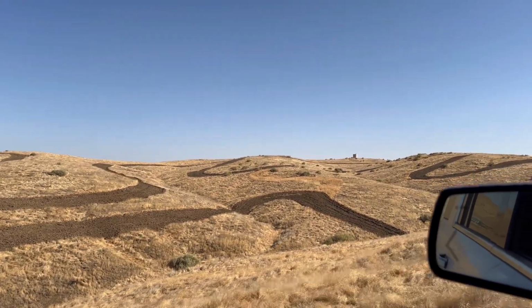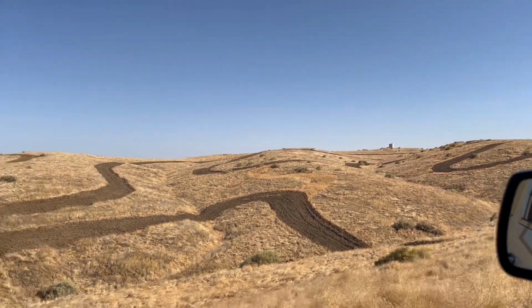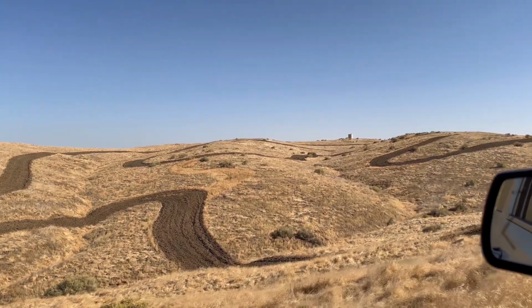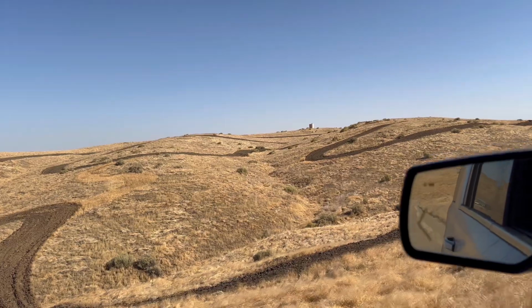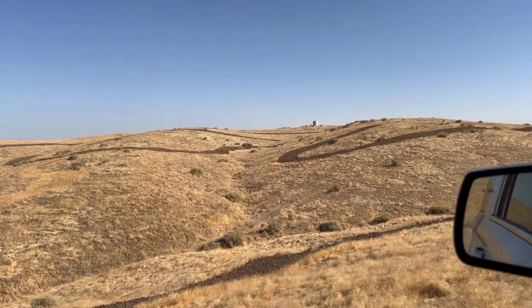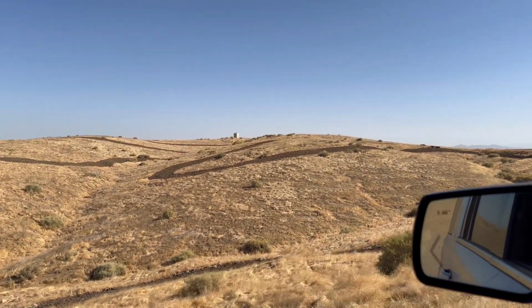I've got my water tank back there, my other one over here. Eventually I'll find a way to water this thing when we want to come out and ride, maybe so we don't have to wait for the rain to ride on it.